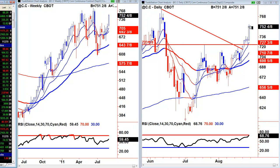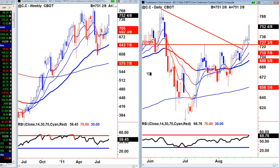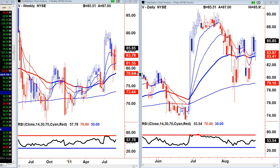Really nice move up to 752. I said I'd expect to see 750 when I come back. That's what I've got. Pullback, any pullback to 737 is a gift. That is looking as if it wants to go to 8. Right, Forex. Before we move on to Forex, let's just look at a few bellwethers.